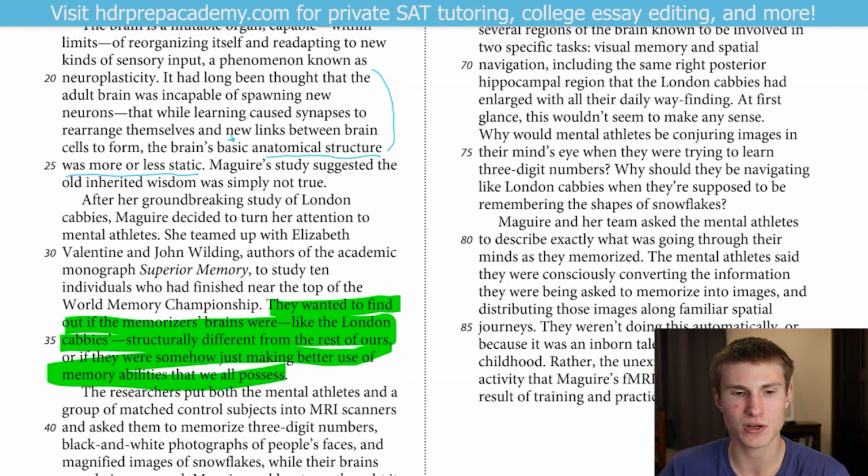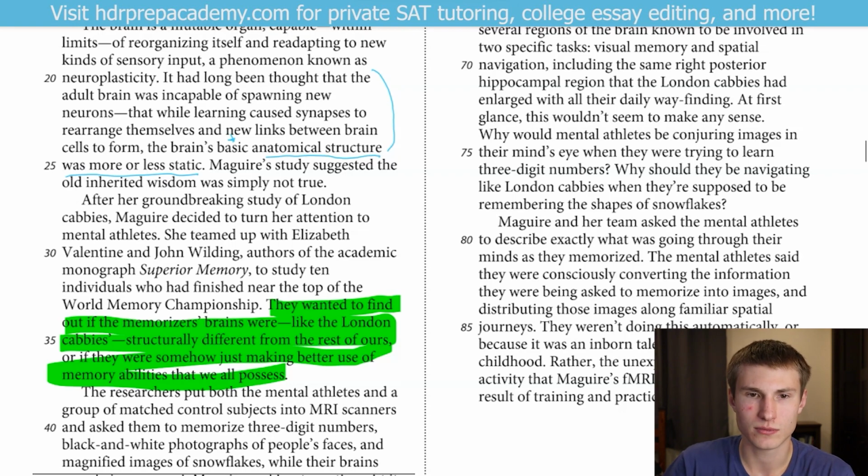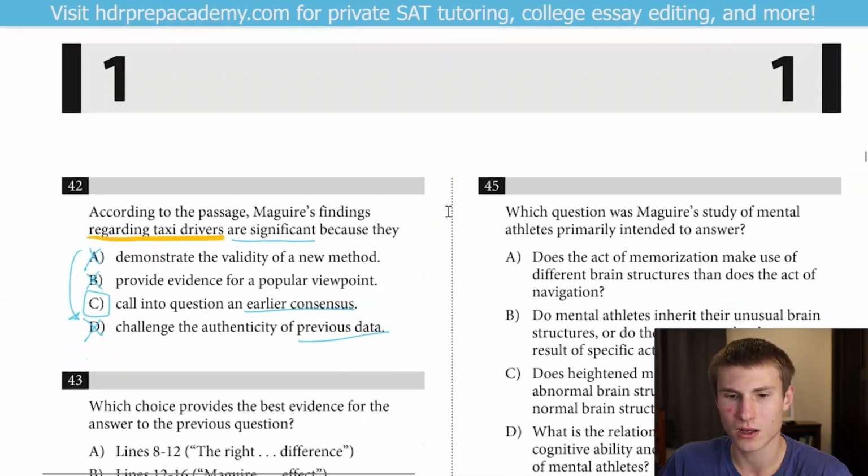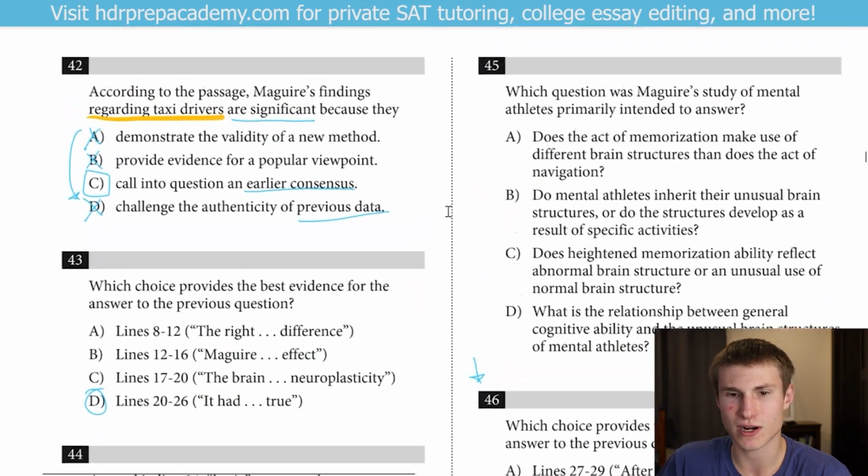So I highlighted this in green, and what you can see there is that we have the goal of their experiment, right? They even pretty much explicitly state it. They say they wanted to find out if the memorizers' brains were, like the London cabbies, structurally different from the rest of ours, or if they were somehow just making better use of the memory abilities we all possess. So in this case, they're explicitly telling us the goal of their experiment. So that's pretty much giving us our answer really directly for 45.